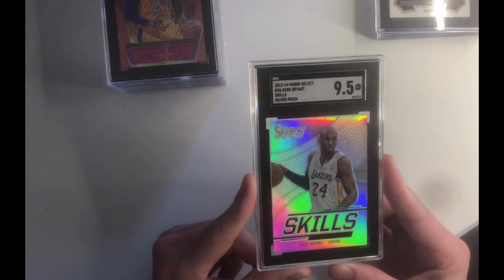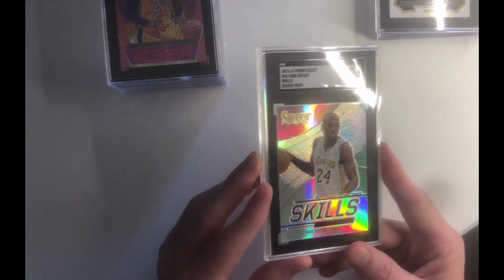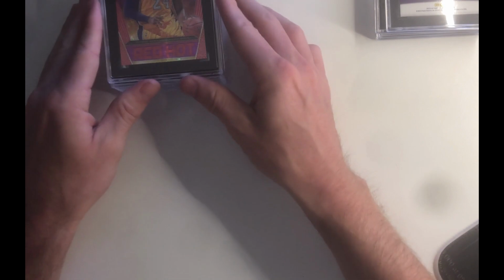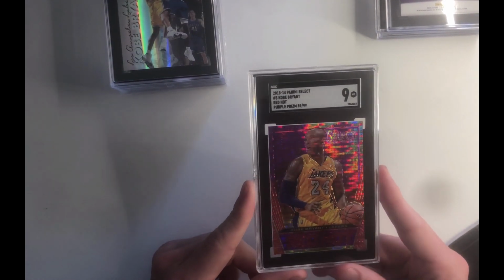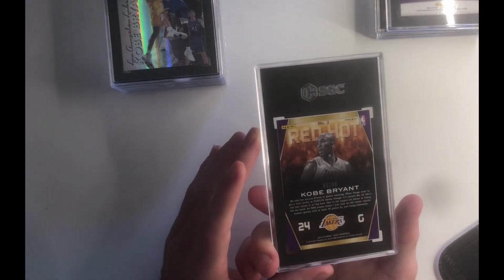This is a Select insert, Silver Prism, accurately labeled this time, so very happy about that. Came back a 9.5. And again, this also came from that same seller, as did this. So another Select Red Hot Purple Prism, numbered to 99. Centering looks pretty good, but this one does have some edge and corner issues on the back. So beautiful card, just not Gem Mint.